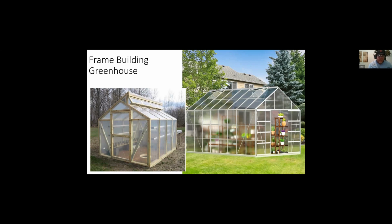I have a neighbor who put in one of these aluminum framed greenhouses, and it literally lasted a week. It was completely trashed. The wind just completely disassembled it, bent every single member, and it was completely destroyed. The one that you see on the left here is maybe a little better. It's definitely framed with some quality components. However, they have some pretty cheap plastic, which is definitely a weak point.